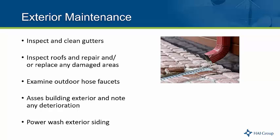Take this time to also examine your outdoor hose faucets for winter damage. You can do this by turning the water on and letting it run for a few minutes. If you aren't getting much water, then this could be a sign that you've sustained damage to the pipes inside the building. Either way, it's something that would need additional follow-up.